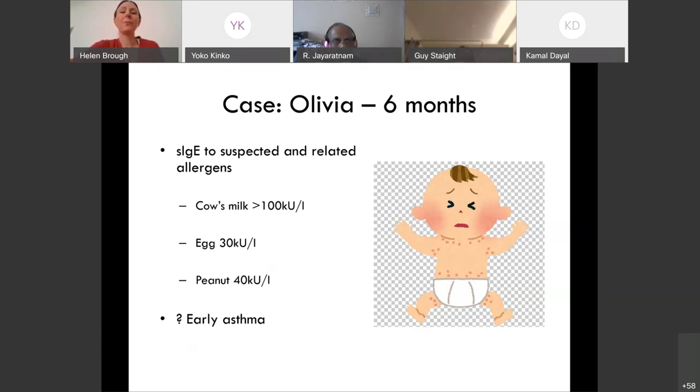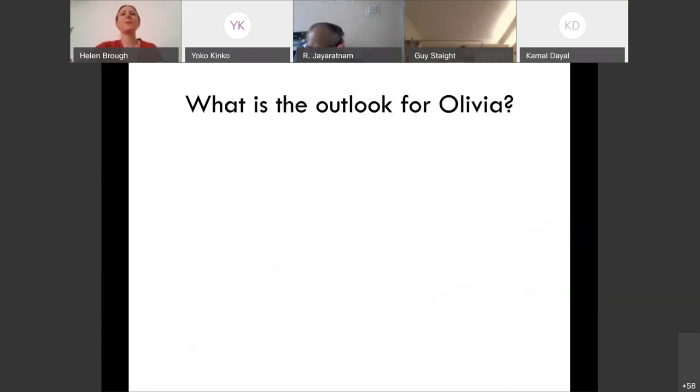And we also know from the history, given that she's a very atopic child, that this dry cough at night may be more than just coughs or colds. It may be a sign of early asthma. So what is the outlook for our six-month-old baby?